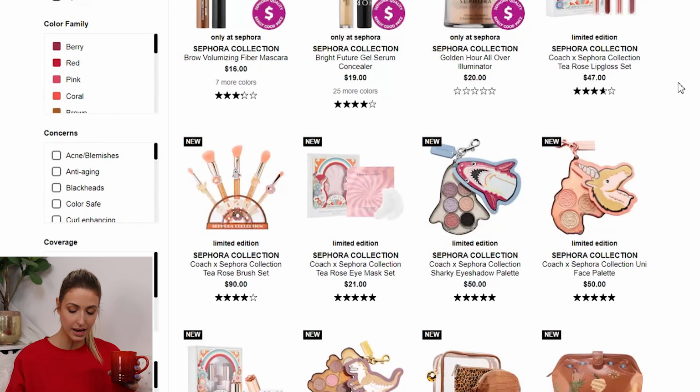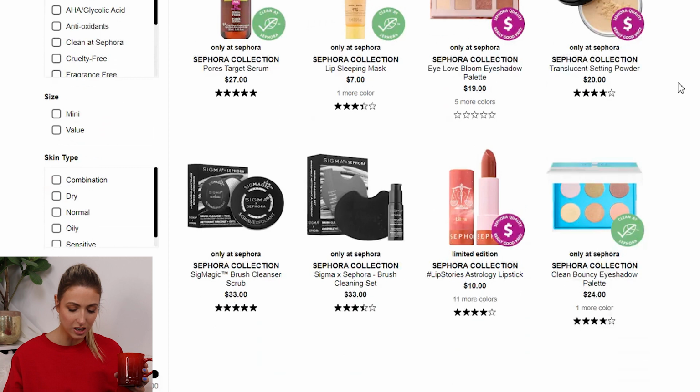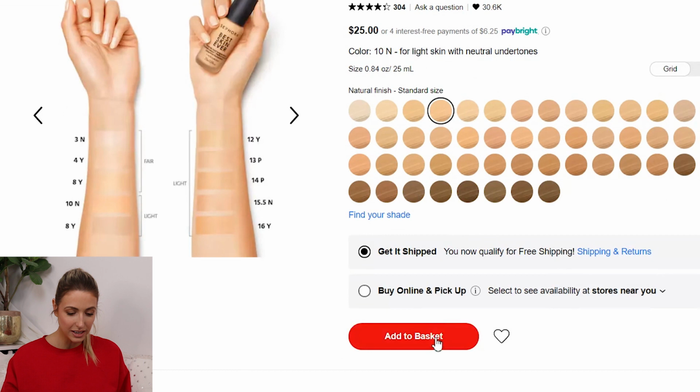The other was their Best Ever Foundation. A lot of people seem to really love it. It's not super new, but like new enough. I'm gonna go for 10N. It seems like it would be a pretty decent fit. So I'm gonna try that and we'll see.